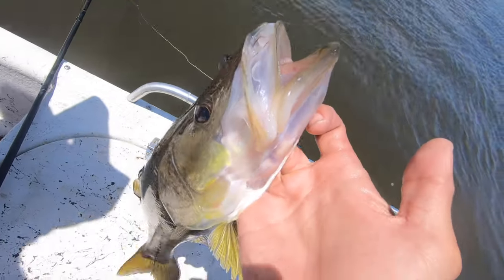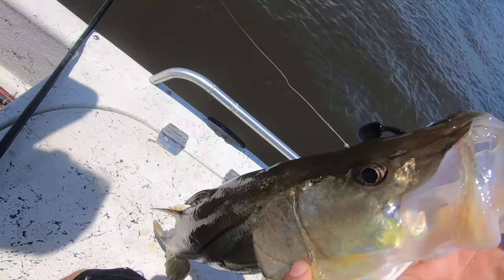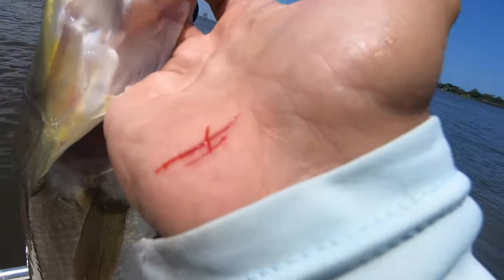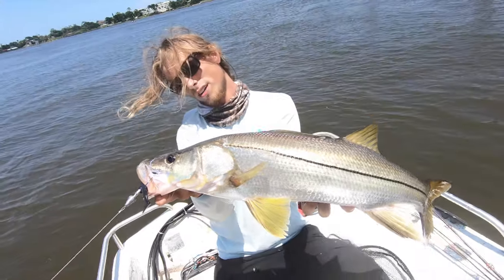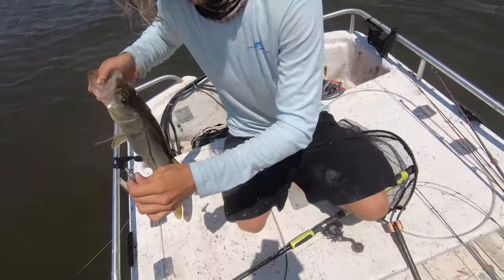If you saw that, the gill plate literally just cut my hand open. See that? That's why they're so sharp, and that's why they break your line right there. Those little spikes right there. I don't know if you can see them, but that's what they'll do to your hand and your line. So there he is, guys, on the Z-Man purple swim bait.